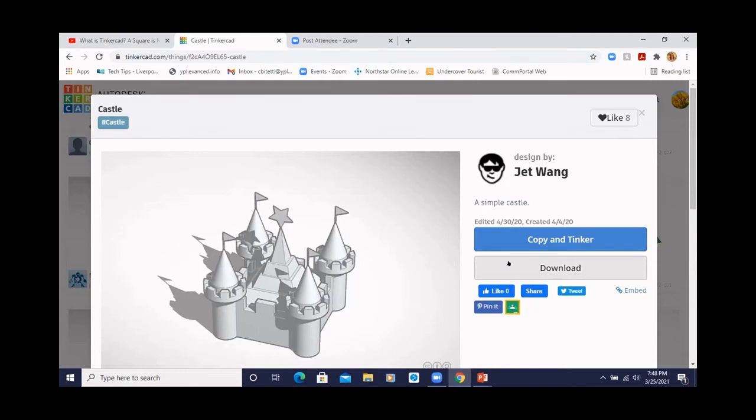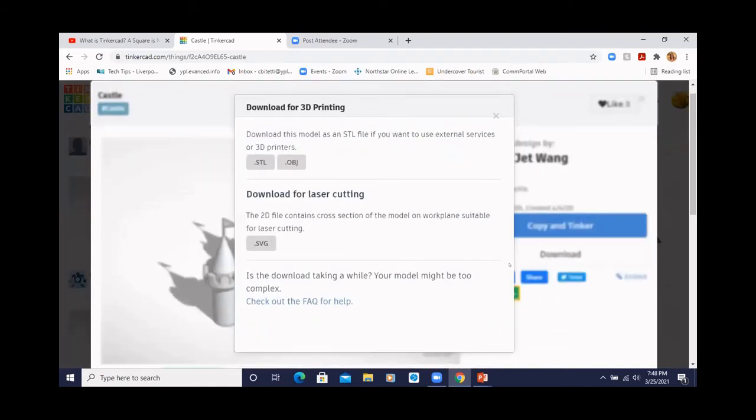Or you can simply say, yeah, this is definitely what I want. So I'm going to go ahead and download it. When I click on download, you get this download window. And this is an important part of understanding 3D printing. What you're doing is taking a file that's been created with CAD software, and now you're downloading that file in order to send it to your printer.